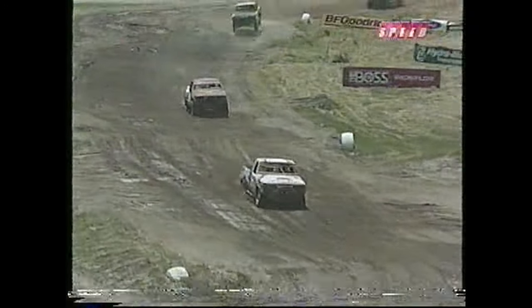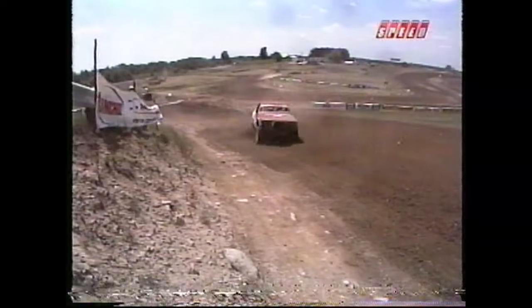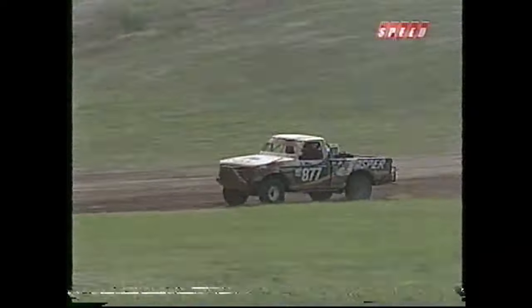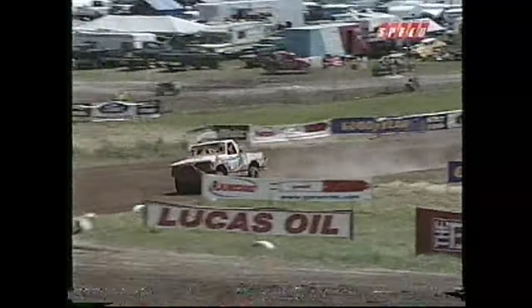So Williams once again finds himself in a great position here. And keep in mind that he won the most recent round, round seven here at Bark River. Looking good here again. Yeah, he's got some strong trucks that have just faded or flipped out of this race. So Williams in a great spot once again. Looking very good with Conitzer in second. She's having a great run as well.